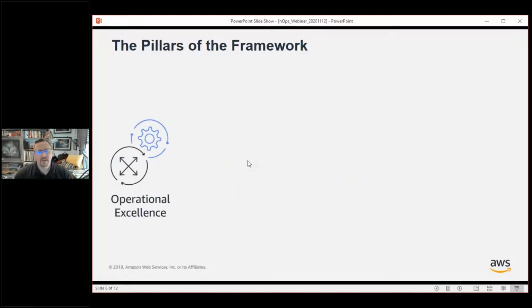So the framework itself is built of 5 pillars. The first pillar and the newest pillar is operational excellence. This pillar wasn't in the framework until 2016, and it became the first pillar because operations permeates everything. Everything that you do in the cloud, you have to operate it. You have to operate it securely, operate it reliably, operate it in a cost-effective manner, operate in a performance-efficient manner, right? Operations permeates all pillars in the well-architected framework, and that's why we put it first.